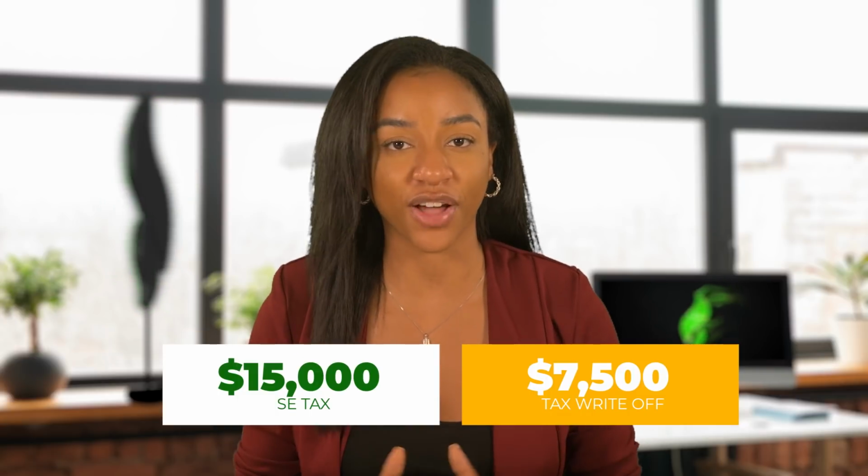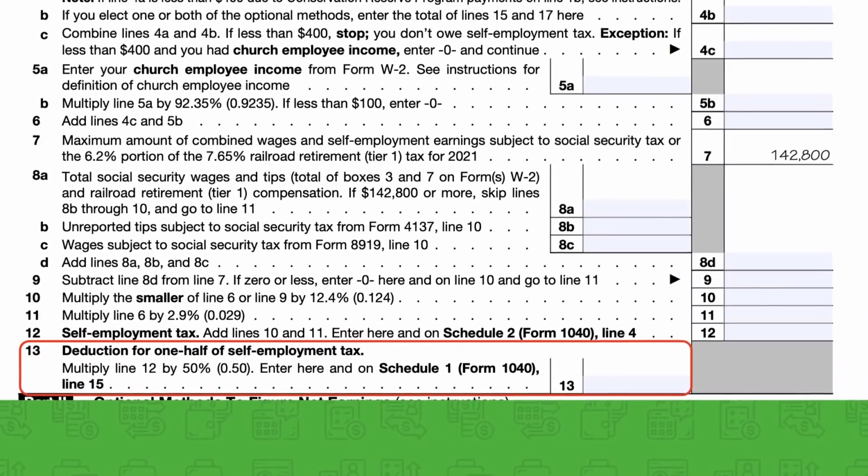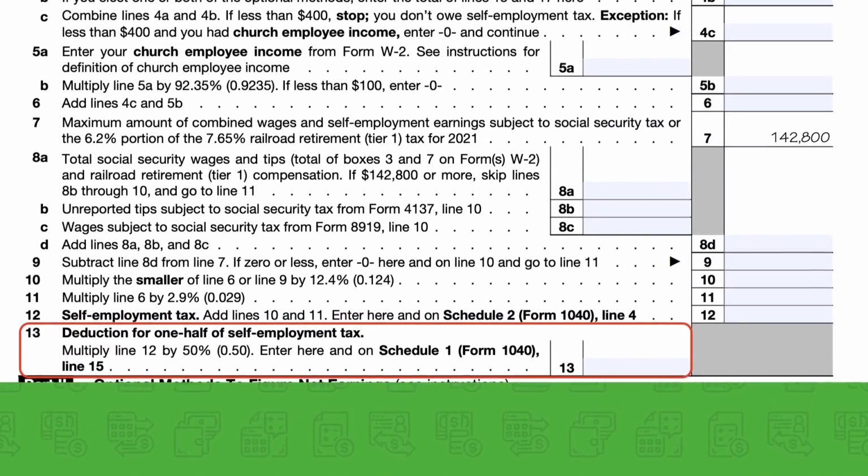But there is a self-employment tax deduction for the employer portion you pay, which ends up being about 50% of what you pay in self-employment taxes. So for example, if you paid $15,000 in SE tax, you can and should write off 50% of that, or $7,500. You take the deduction on Schedule SE and attach the schedule to your annual tax return.